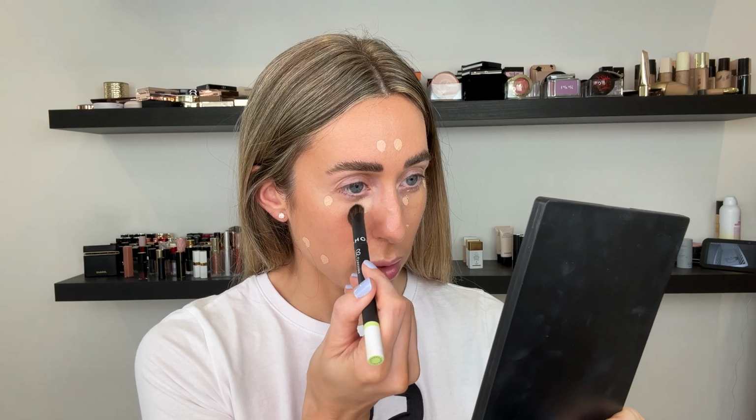I just place a little bit everywhere on the face to have a little bit of brightness, just like this. With a concealer brush that has a really nice angle. This is from Sephora, nothing expensive, nothing crazy. It just really works very well. I'm just gonna go and smudge my concealer.